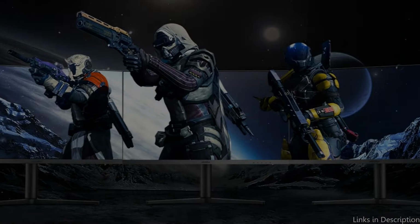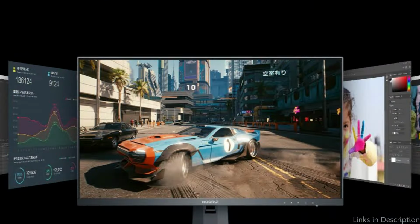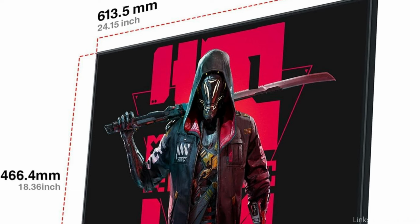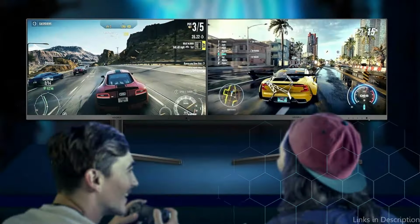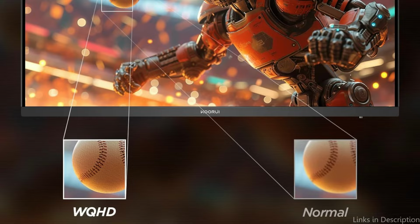The Koorui 27E1 QA monitor, which enters the affordable market without sacrificing quality, stands out as a top option for customers looking for a 27-inch 2K display that offers the best possible balance between price and performance. With a resolution of 2560 by 1440, this monitor not only offers clear and vibrant images for a wide range of uses, from business to leisure, but it also demonstrates its ability to meet the high standards of tasks requiring accuracy, such as graphic design and photo editing.